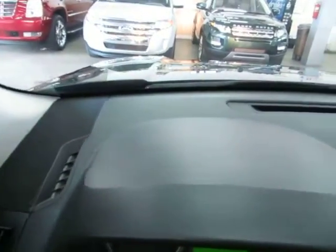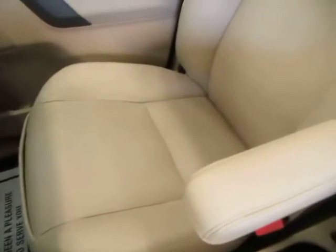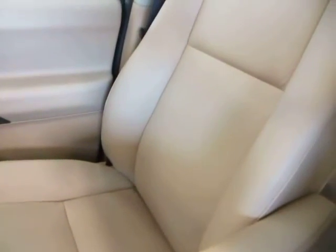Let's pan over the dashboard now so you can see it's in perfect shape. No cuts, no tears, no burn holes, no cracks. Again, only 49,000 miles. Let's pan over the passenger seating area here. And I think we're ready to move on to the mid-row and cargo section of the vehicle.